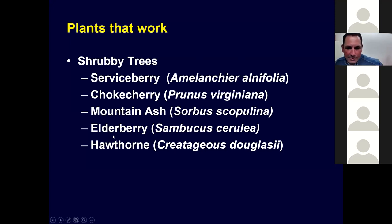All of these are berry producing, beautiful trees or shrubby trees that can be used in a variety of garden settings, and they can be pruned from a multi-limbed tree to a single-trunk or multi-stemmed tree as they would normally grow, into something more ornamental if you wish.